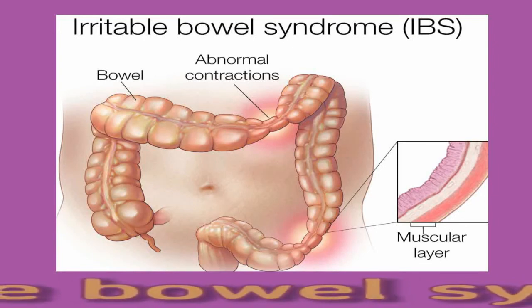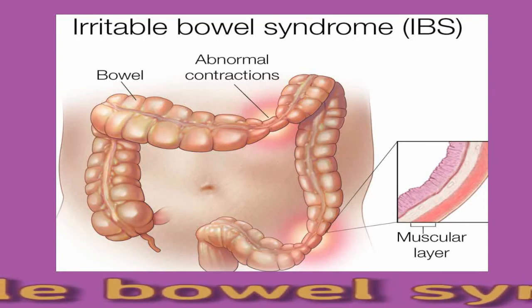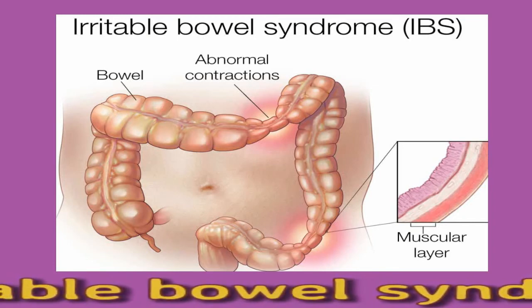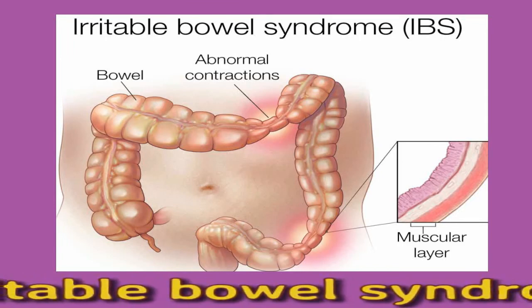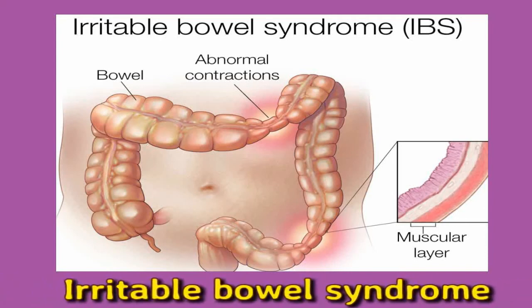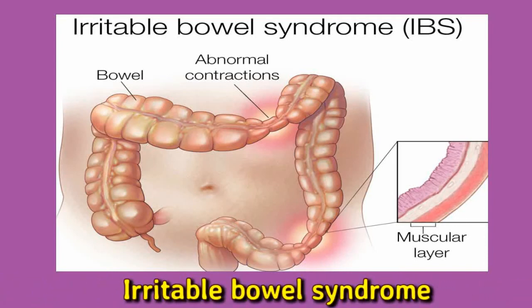Irritable bowel syndrome. Irritable bowel syndrome is a chronic gastrointestinal disorder that causes symptoms such as bloating, stomach pain or discomfort, constipation or diarrhea. According to the American College of Gastroenterology, the cause of irritable bowel syndrome is unknown. However, the American College of Gastroenterology notes that people with irritable bowel syndrome tend to have higher levels of sensitivity in the intestines than those who do not have the condition.